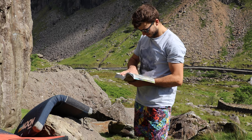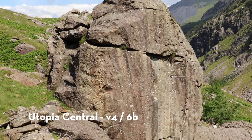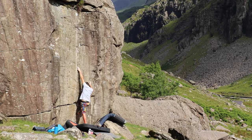Let's do it. What's the first boulder we're getting on? V4, Utopia Central, be a good warm up. That's starting like a pinch pocket.